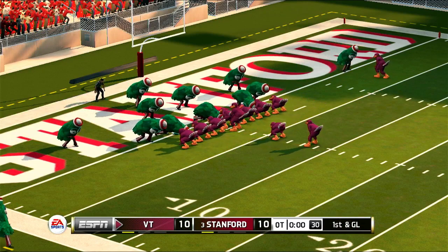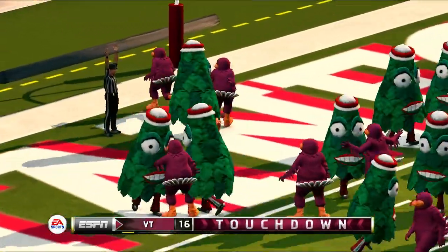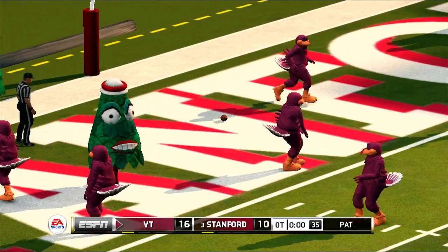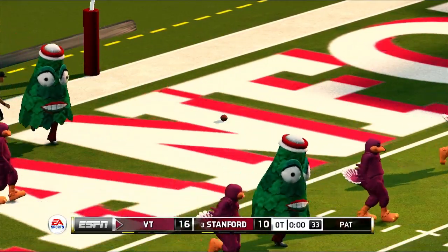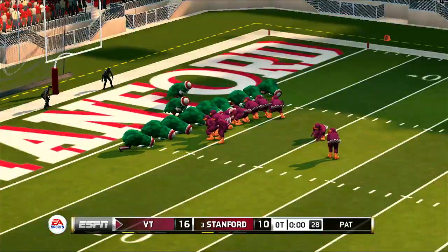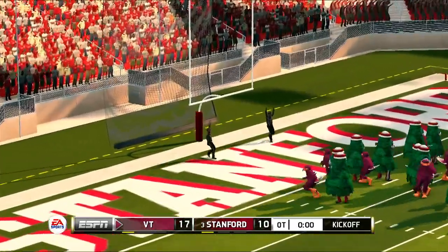I can't believe they let you play. Touchdown, V-Tech. And he hits the PAT.